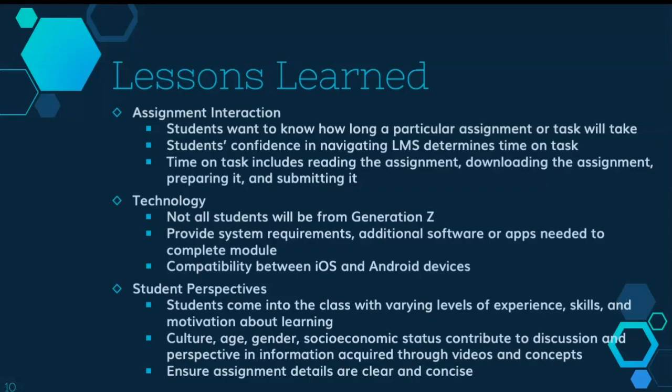Technology, not all FTIC students are straight from high school. Some of them have been out of school for a while, so understanding that everyone has a different level of technological understanding, and also the compatibility for devices. And lastly, the students' perspectives. This goes back to the sociocultural perspective. So looking at what the students are coming into the class with and making sure that the assignments are detailed, clear, and concise so that questions can be asked and answered.